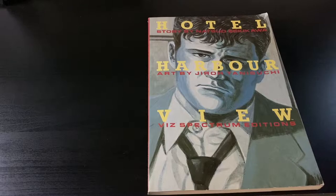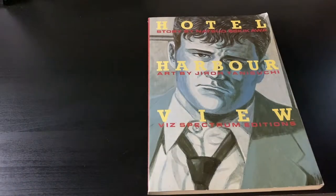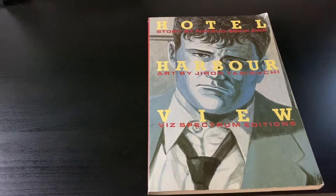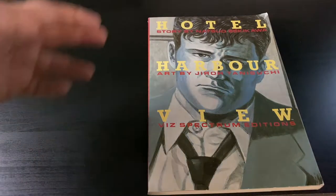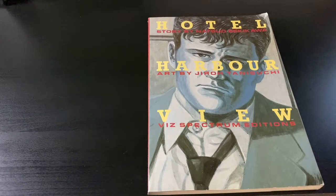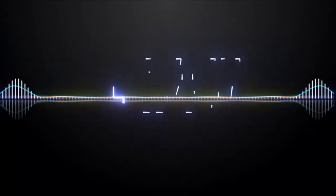Today we're doing an overview slash review, a different sort of video, on this manga. It is Hotel Harbour View. This is, as you can see here, one of the old Viz Spectrum editions. The story is by Natsuo Sekikawa, and of course the art is by the talented Jiro Taniguchi. So, let's get on to it.